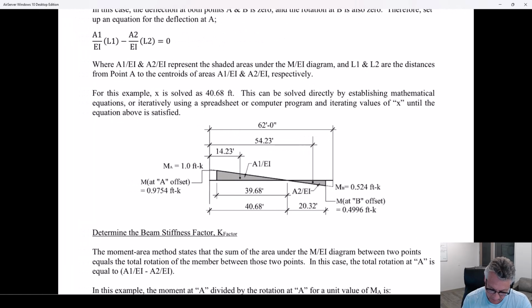Now, I've set up all these relationships. I've set this equal to 1. I iterated this and found the value of x that solves this equation, such that this area times that distance minus this area times that distance is equal to 0. That number was 40.68 feet.